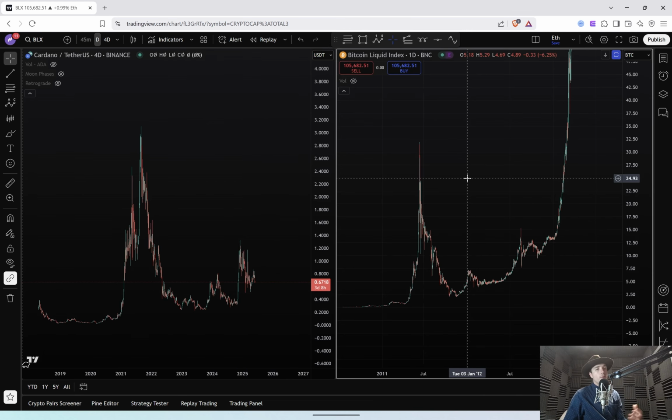So yeah, get ready for big things coming for Cardano. Perfect setup, perfect market cycle. It's really ready for a parabolic run that's going to blow a lot of people away and make a lot of people super rich. All you really got to do to make money on this coin is buy now early on and hold throughout the big pump that's set up for this coin.